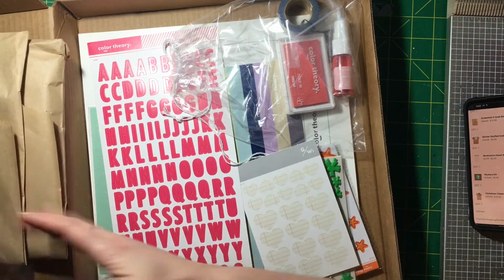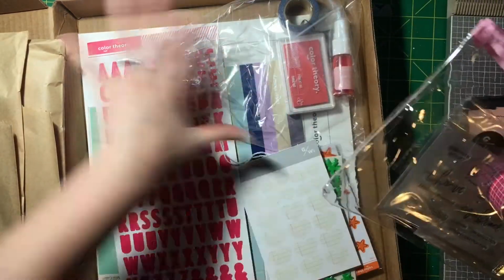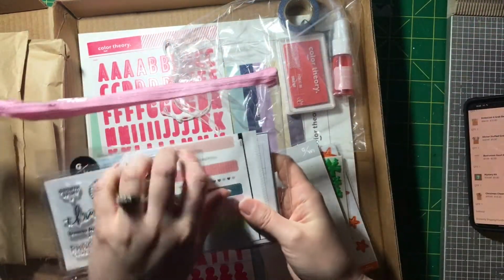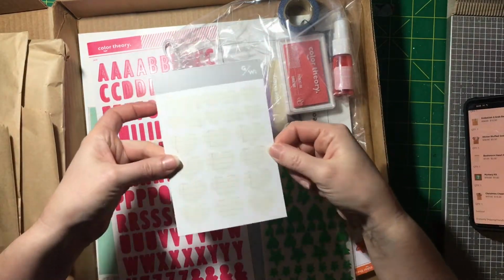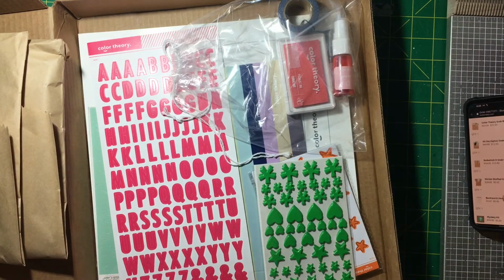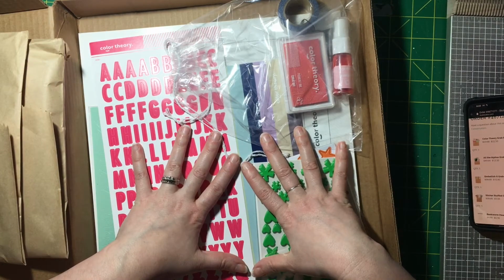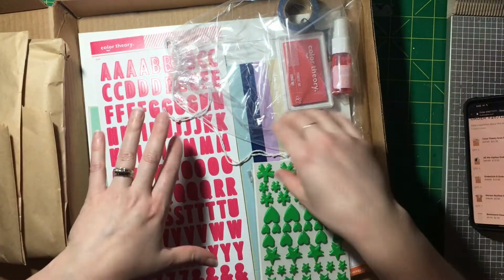And then this was the actual mystery kit. Let's do Color Theory first, because it's all in this bag, and then we'll look more into this and figure out which bag is which. First I just grabbed these, the bookworm heart stickers, and this was a Color Theory grab bag. This was only $20 or $22.50, and I got all of this.